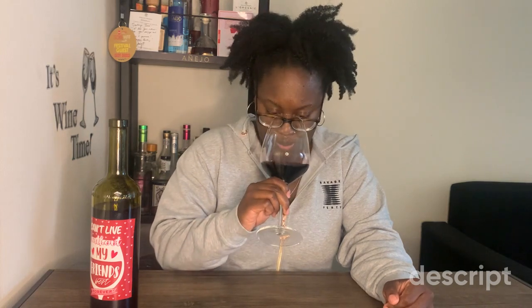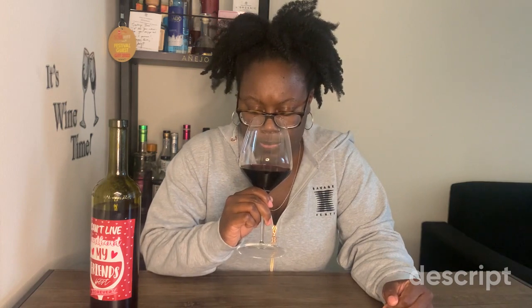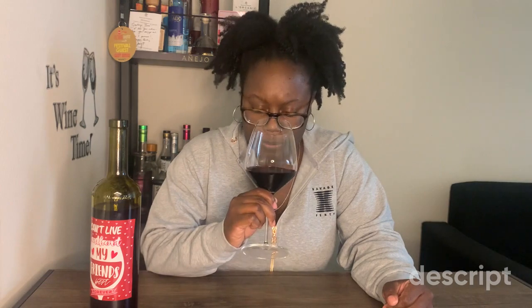Before swirling, I'm not getting a big smell. I'm getting chocolate. And I'm getting a dark berry. I'm getting almost like a cherry that's not really ripe yet. And nice heavy jammy fruits. But I'm not getting a lot. I expected to get a little bit more than what I'm getting on the nose. But let's go, bottoms up.